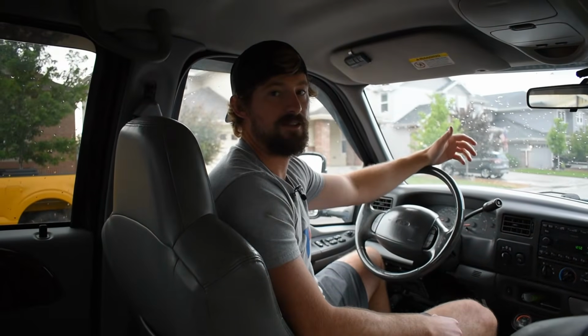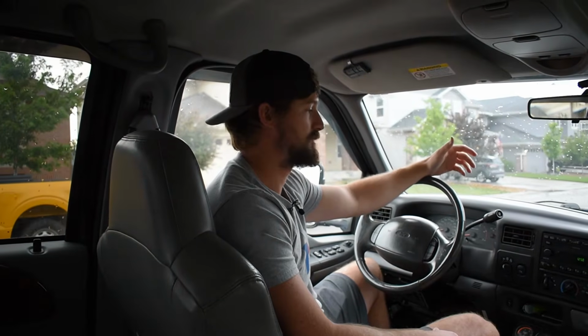But basically, the overdrive system, it's rather technical, but my understanding of it is it essentially acts like a fifth gear for your truck when you're on the highway driving at cruising speeds. It allows your shaft output speed to be faster than the shaft input speed, which means you can drive at a lower RPM and therefore get better gas mileage than you would with the overdrive system turned off.